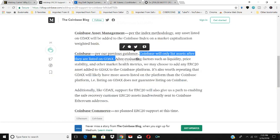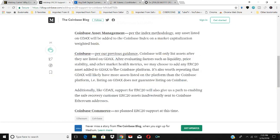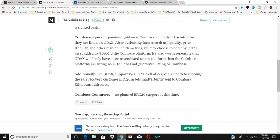After evaluating factors such as liquidity, price stability, and other market health metrics, we may choose to add any ERC20 asset on GDAX to the Coinbase platform. It is also worth repeating that GDAX will likely have more assets listed than the Coinbase platform. Listing on GDAX does not guarantee listing on Coinbase. Additionally, like GDAX, support for ERC20 will also give us a path to enabling the safe recovery of custom ERC20 assets inadvertently sent to Coinbase Ethereum addresses.